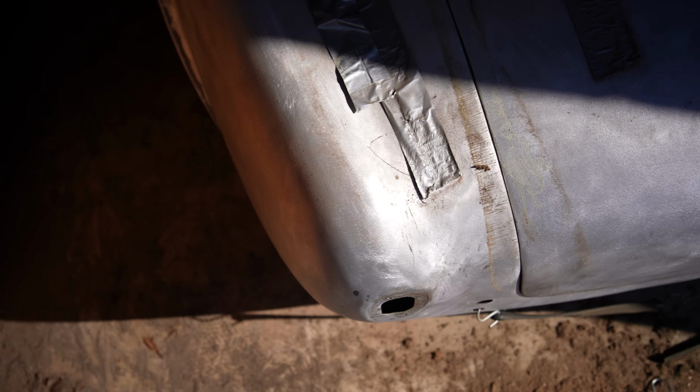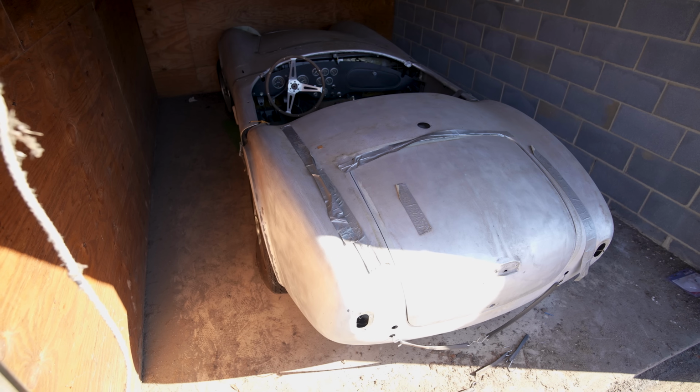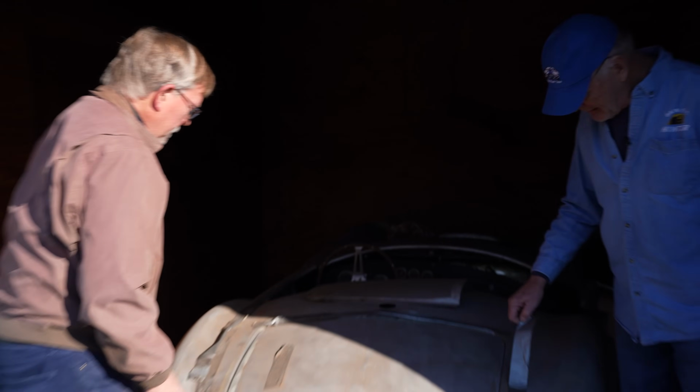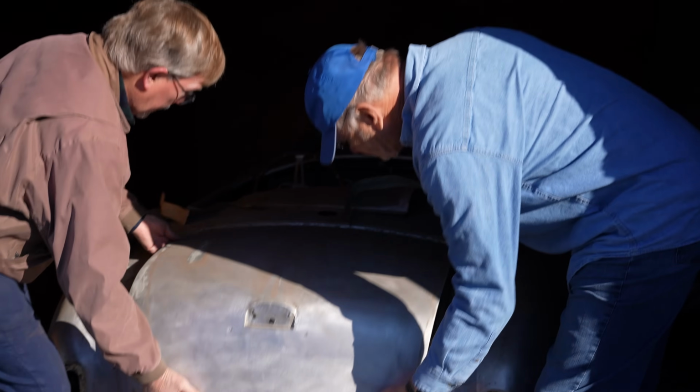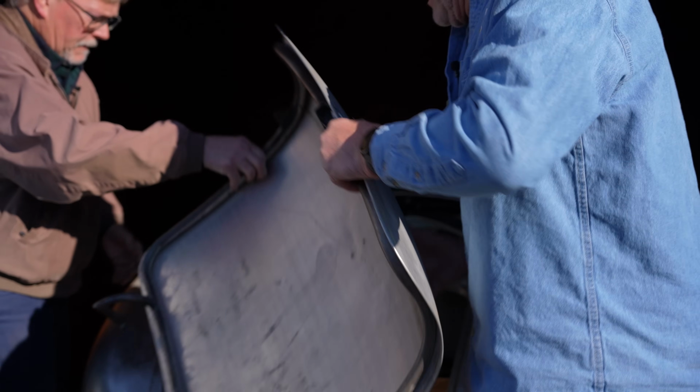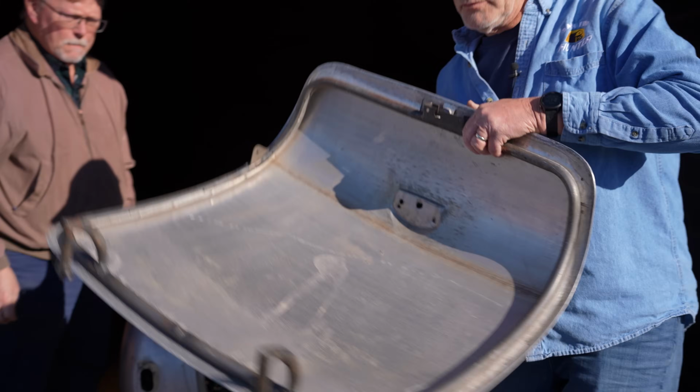But I'm dying to find out what's in that trunk. So why don't we take pieces out, piece by piece, and you can explain what they are. So are these factory? I have to know. Got it? So, aluminum car.